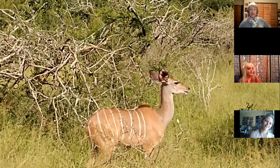So does anybody know what this is? You can unmute yourself if you know what that is. Just hit *6. Nobody knows. This is a female kudu. And kudu are the largest antelope in South Africa. And this is a female, and she is just so pretty.